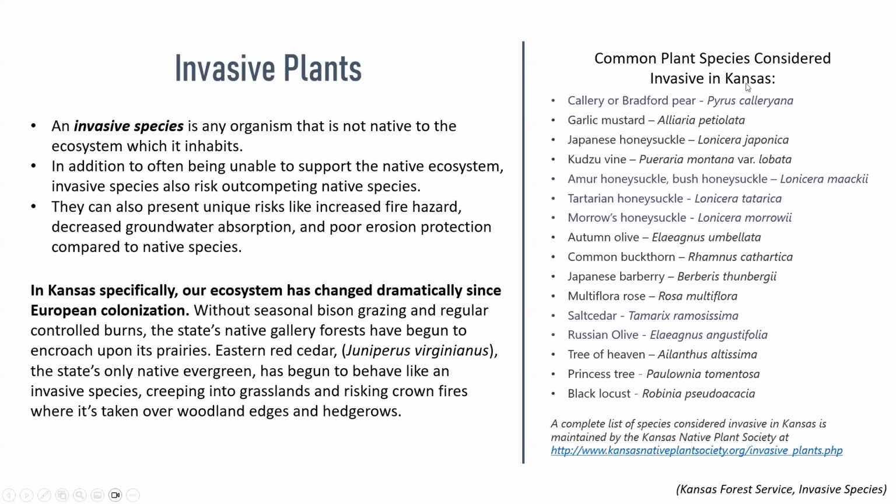Here we have a list of some common plant species considered invasive in Kansas. We have some of the ones I pointed out here, Callery or Bradford pear, garlic mustard. Down here we have Amur honeysuckle or bush honeysuckle. That's what you'll see everywhere in tree lines with those red berries that linger pretty long into winter because not a lot of birds eat those. They're not a very good food source. So while some birds do spread the seeds, they mostly just sit there. They're not very beneficial to the native flora. We have a lot of honeysuckles here.